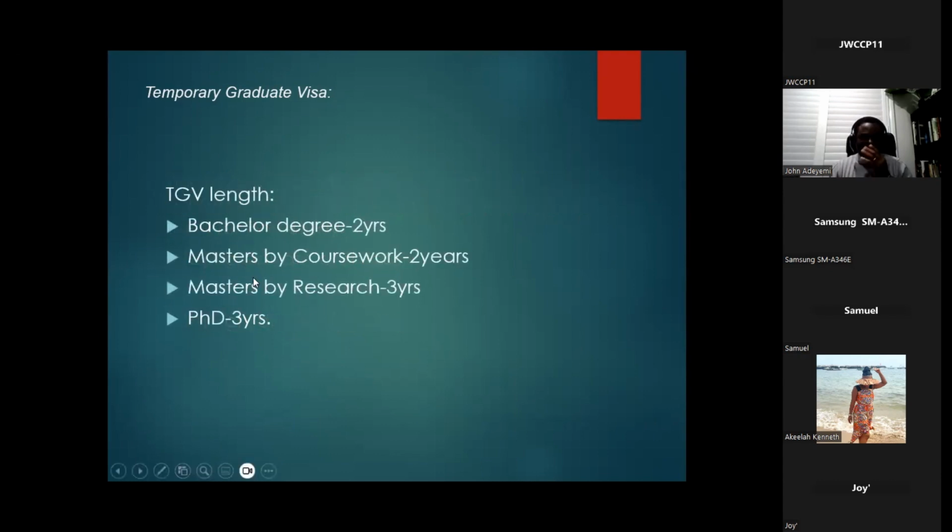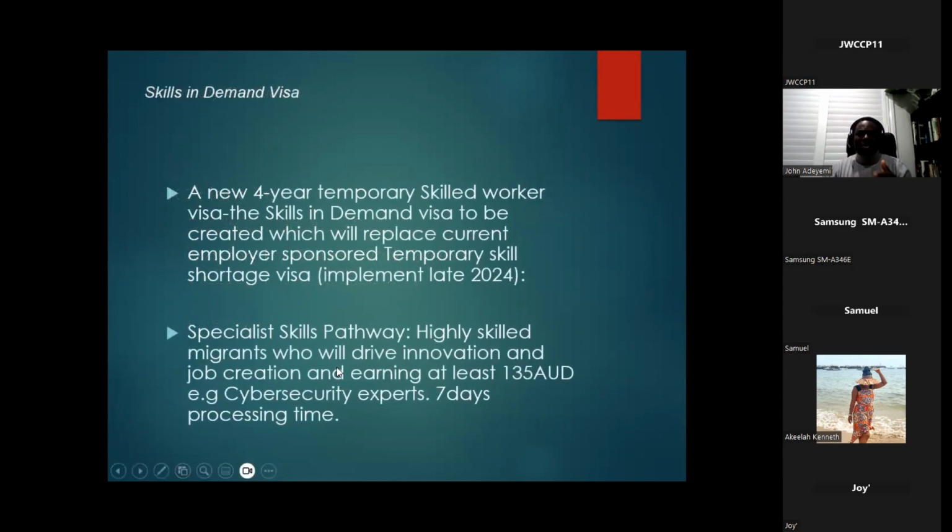Okay, so the length of the post-study graduate visa has been reduced. Bachelor now has 2 years, Masters by coursework 2 years, Masters by research 3 years, and PhD 3 years. That's all you can get. So you need to actually utilize the postgraduate visa very well.